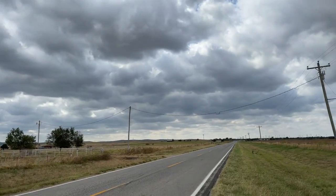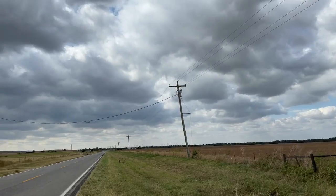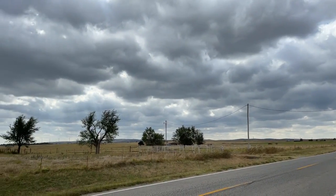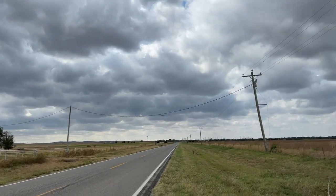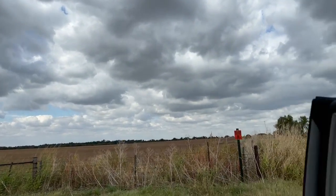But I can tell you, you can look at the sky, look how dark it's getting. The clouds are building. They're thickening up, and it's just a matter of time before we get initiation here, probably just a couple more hours, and things will get rocking here, okay? So that's a short, sweet update on what's going on right now.